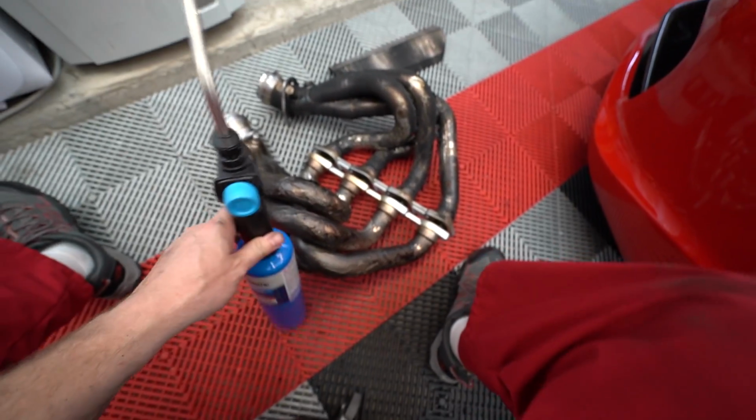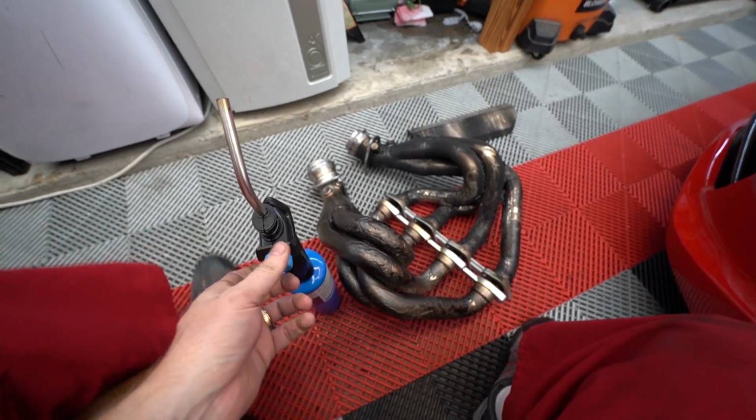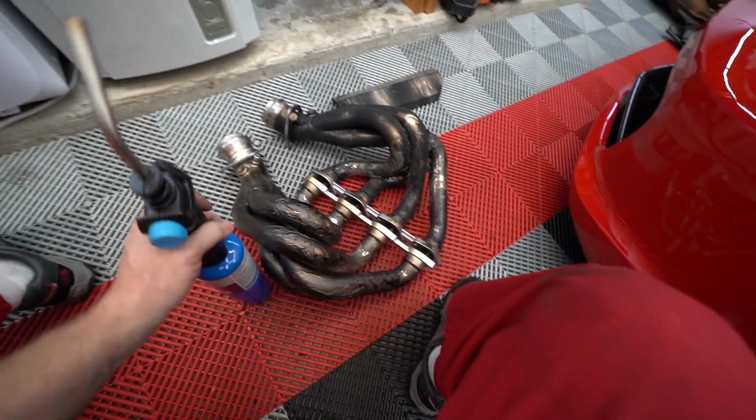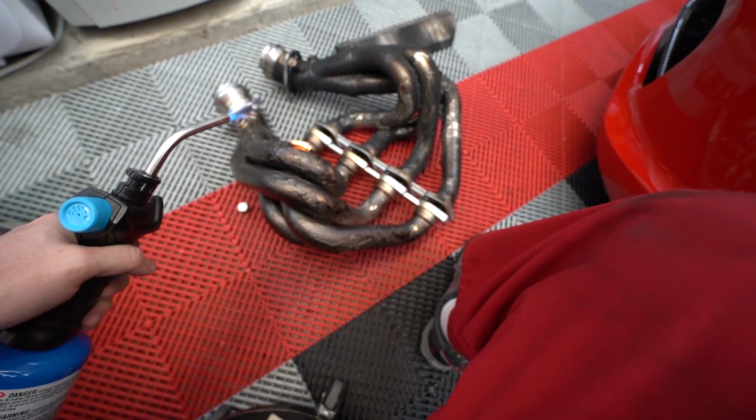So here's what we're gonna do. We're gonna take a blowtorch and put it to some of this stuff and see if it catches fire. Get out of here, Mo. This is not a time to be over here. All right, let's see what happens. Oh yeah, look at that.